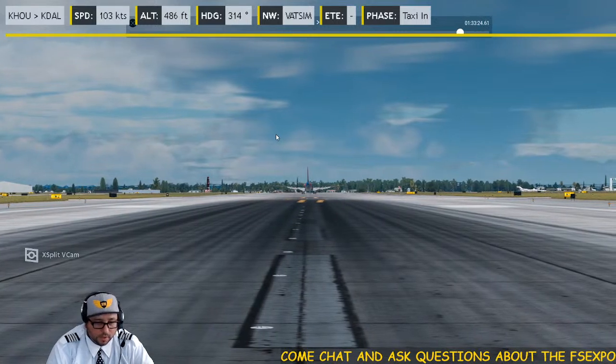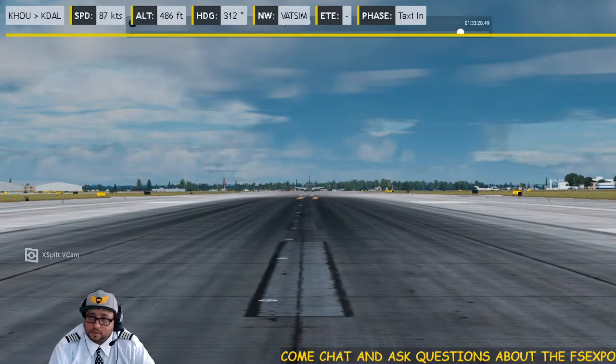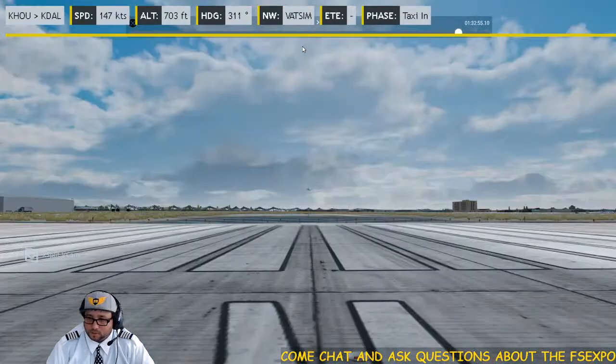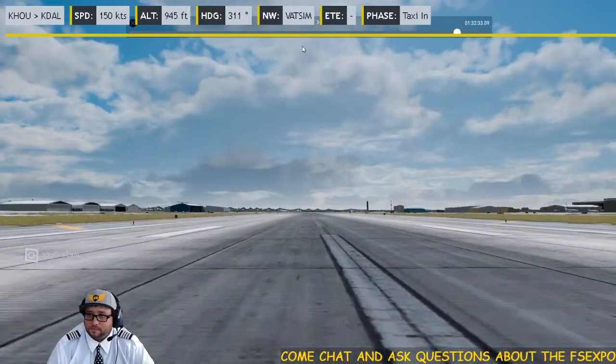Delete the purposes and ground handling should work. Okay. Yeah, see, that's what I was kind of thinking I was going to have to do, but at the same time, didn't want to have to do all that.